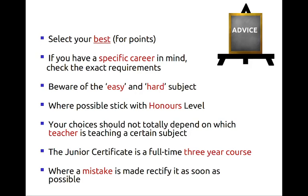Please be wary of the easy and hard subject. What students are proficient at and comes easy to them, they find easy, and what students don't have an aptitude or an interest in, they find difficult.